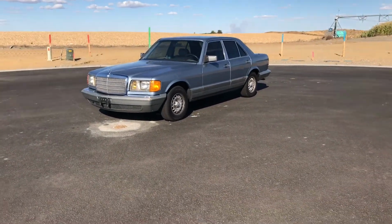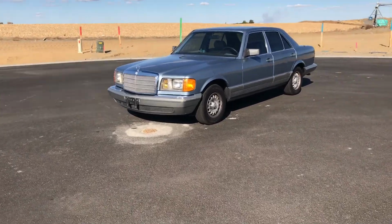So in the time that I've owned it, I've literally put maybe 500 or 600 miles on it. Honestly, I don't even think that, but I have done some stuff to it. Here's what she kind of looked like before. I'm gonna throw a clip in here somewhere, and here's what she looks like now.